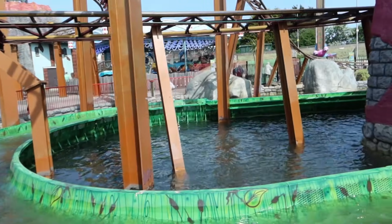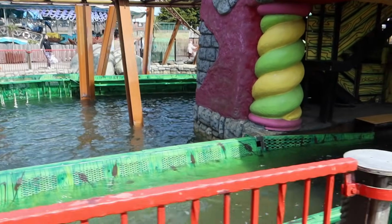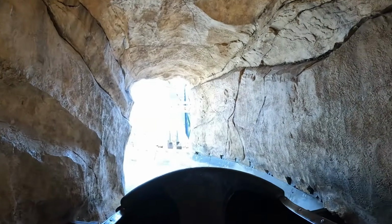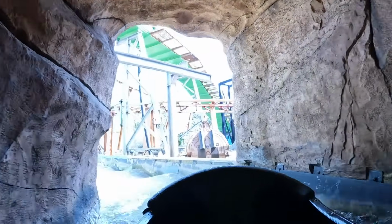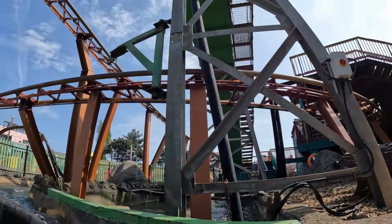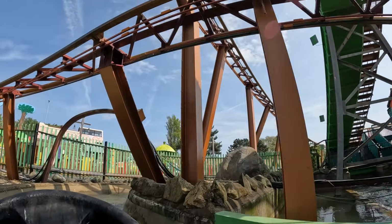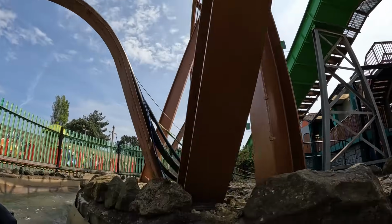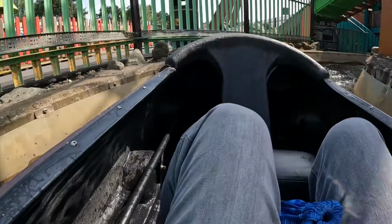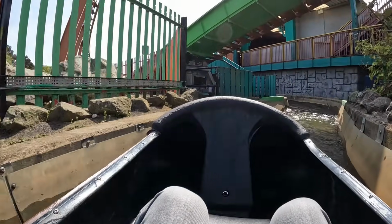Looks like the log flume's quieting down a bit now, so we're going to have a ride on here. Let's go on. Whee, and here we go. On a log flume. Lovely sunshine. It's only all one drop on this flume ride, however. I know, yeah, the boat does look wet. You get some good views of Rhombus around here. Yeah, the boat is soaked down here in the bottom. Luckily, it's got like the little bits on the sides to put your feet on, which is good.